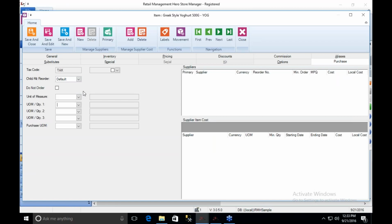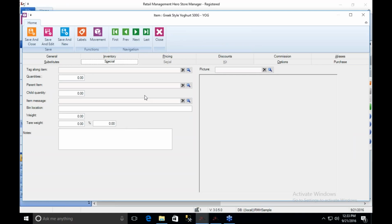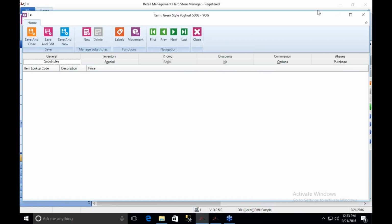I know that some of us have gone through the laborious setup of a parent-child relationship and how all of that works so that you can order from your suppliers in cases, but sell to your customers in eaches. RMH was designed to get around the need for parent-child, though parent-child is still an option when it comes to item setup. But you'll be able to purchase in one unit of measure and sell in another unit of measure easily. Otherwise, the rest of the information, since it is built upon the same RMS database, is still available to you.